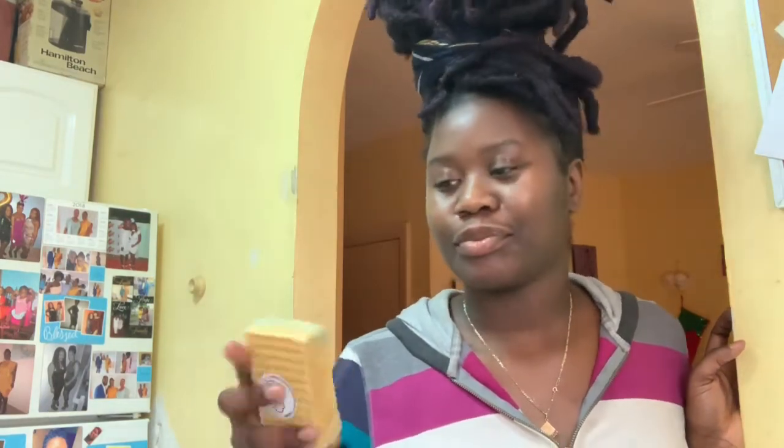So let me tell you something. Usually when I buy products for my skin or my face, after a week or two if I see no results, it's going in the trash. But when I first bought this, my first bar is almost finished and I've seen results. I don't normally finish any product that I buy, so I knew I had to restock.